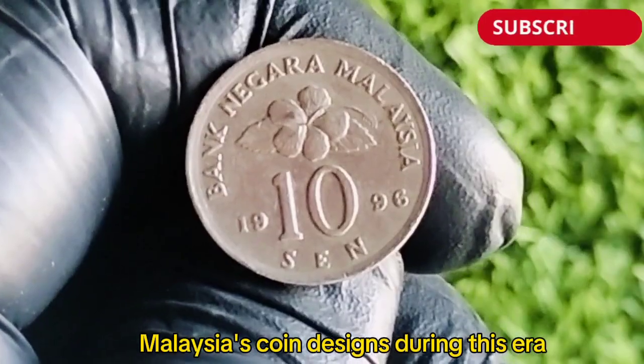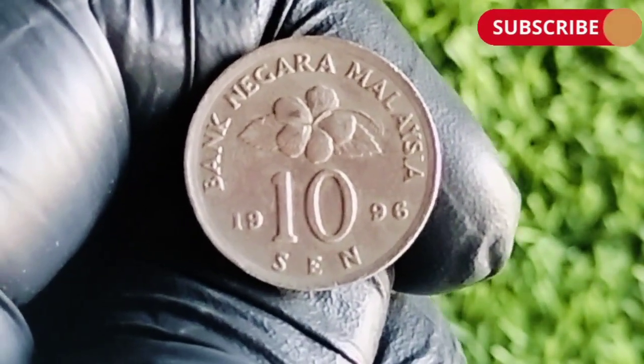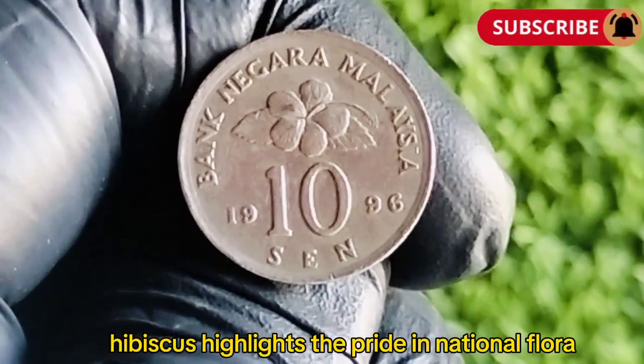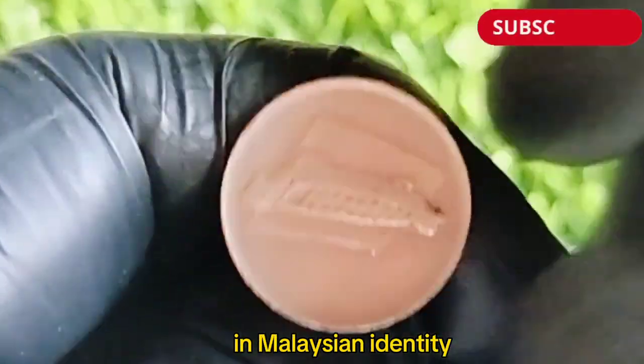Malaysia's coin designs during this era were not just monetary tools but cultural ambassadors. The bunga raya, hibiscus, highlights the pride in national flora. The wau bulan shows the importance of tradition and craftsmanship in Malaysian identity.